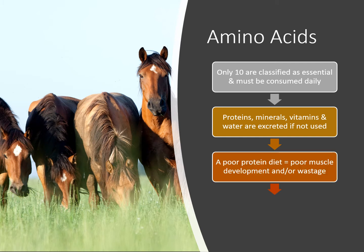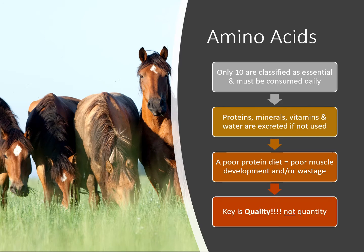If your horse is on a poor quality protein diet, made up of a lot of the non-essential amino acids, then much will be excreted in the urine. The result will be poor muscle development and possibly muscle wastage, even though your horse may be receiving a lot of crude protein in its diet. The key here is quality, not quantity.